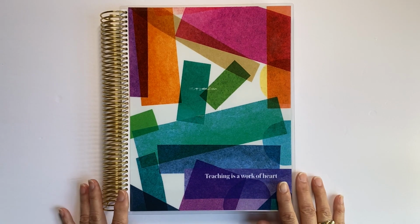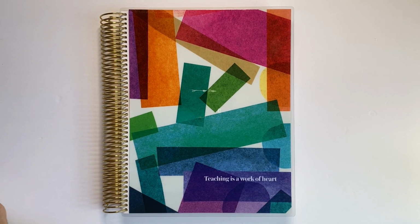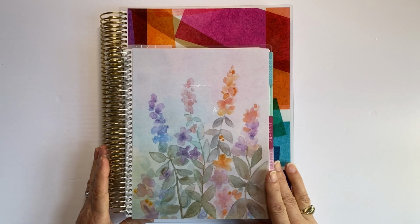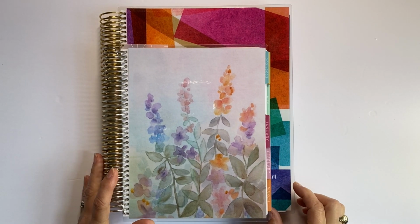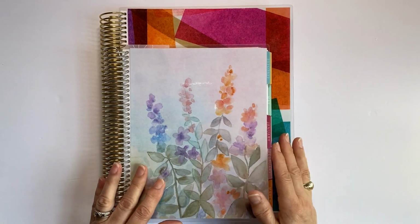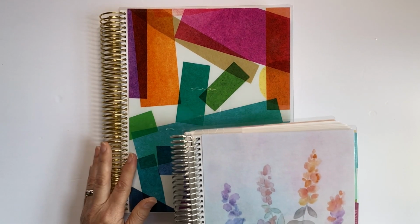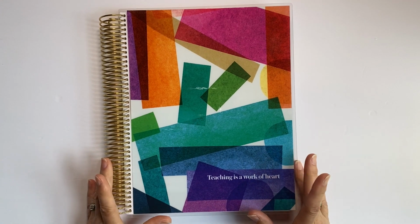I want to show you the comparison. This is a large planner for teachers. So let me show you. This is a 7 by 9 lesson life planner. So you can see the difference here. You have about an inch over here and a good 1.5 inches on the top. So to me, the cover makes it just a little bit larger, and of course the coil, but the pages on the inside are the standard 8.5 by 11.